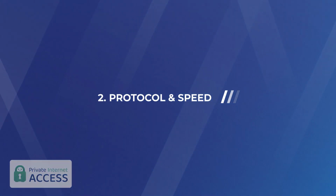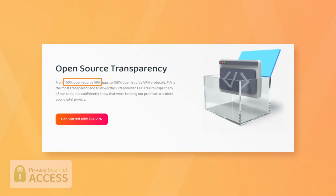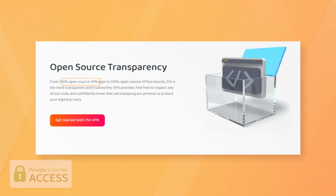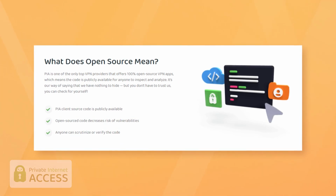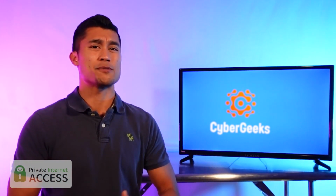Protocol and speeds. One thing that makes PIA unique is that they offer what they proudly refer to as a 100% open source VPN, making it arguably the most transparent VPN currently available on the market. So if you're into looking at the code and getting super specific with your protocol, this does give you that. So now let's talk about speed.